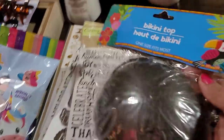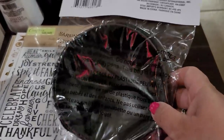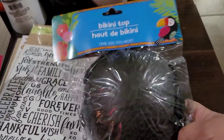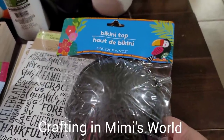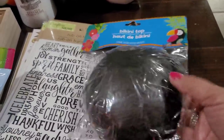Okay, I picked up one of these little coconut bikini tops. Oh my goodness. So I thought of a DIY for this, believe it or not. So, you know, us crafters, we do all kinds of stuff. So if you're interested to see what I do with this, head on over to my crafting channel and I'll put it right here. There you go. All right.